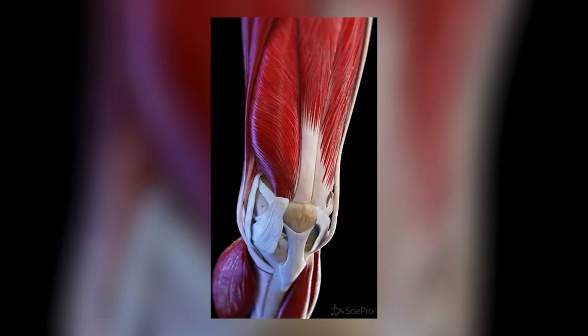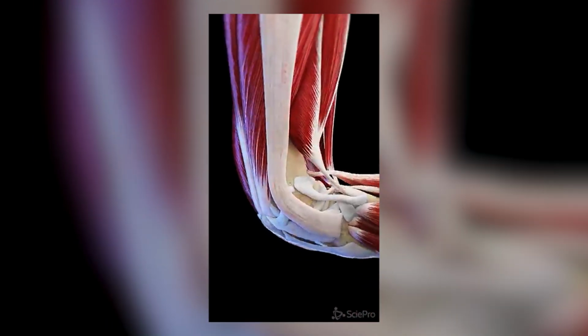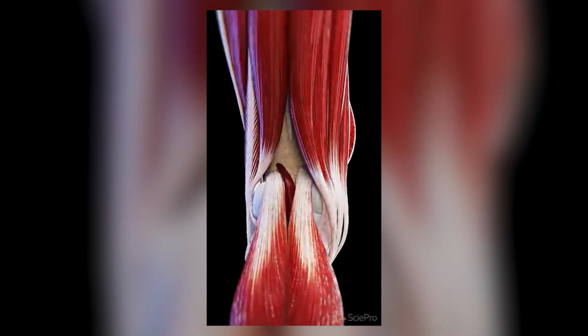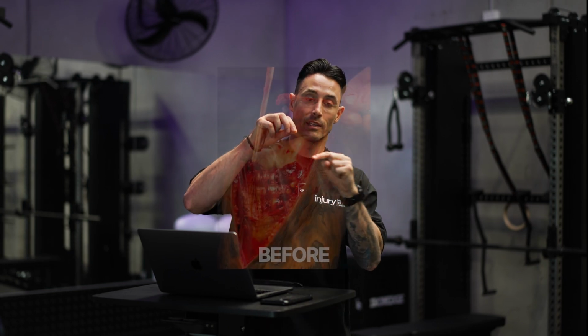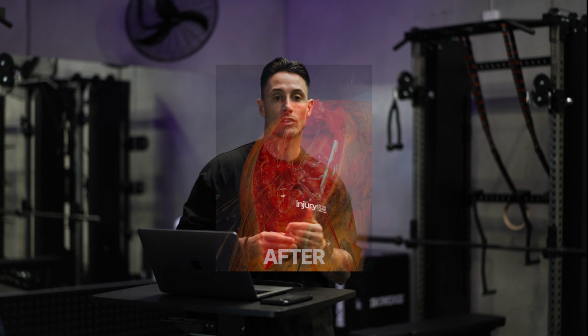Now, the quad is on top of the thigh, there are 4 muscles there. They extend the knee, but what they do is they go down into the quads tendon over the knee, via the patella tendon into the top of our shin bone. When the quads contract, this allows us to lever the shin bone up, which is effectively what extension of the knee is. Now, when we rupture this patella tendon, we've effectively lost the ability to straighten that knee. And this is often when we need surgical intervention.